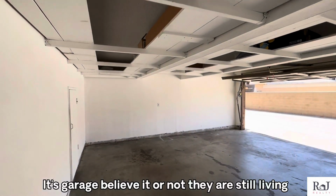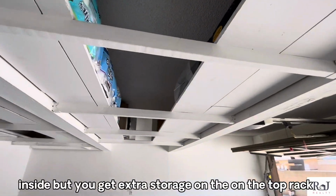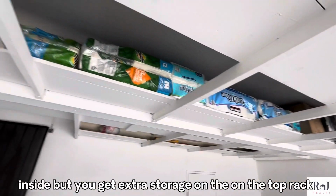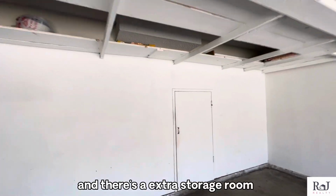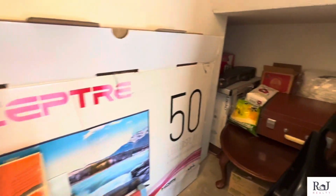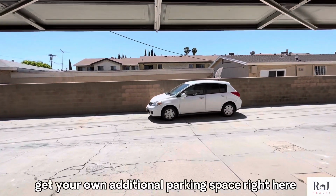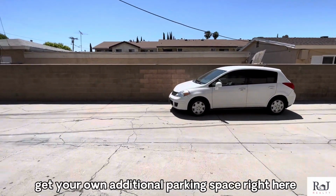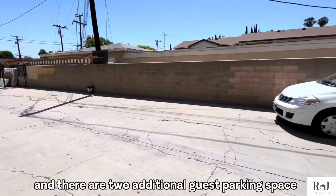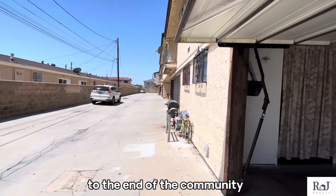This garage, believe it or not, they are still living inside, but you get extra storage on the top rack, and there's extra storage room. Very deep. Go all the way to the back. Yeah, staircase on the top. So each unit gets your own additional parking space right here, and there are 2 additional guest parking spaces at the end of the community.